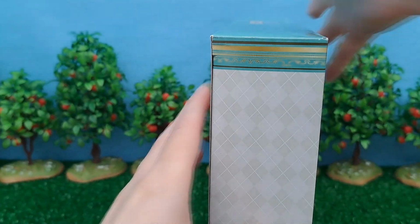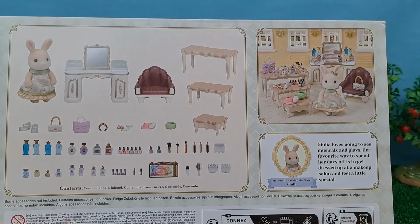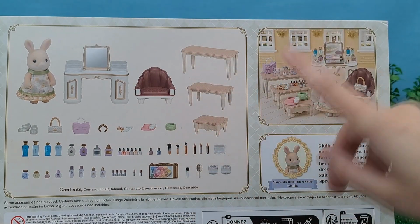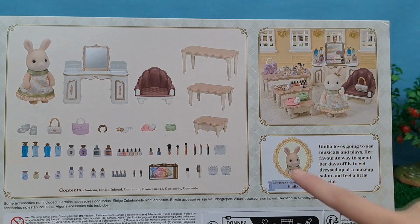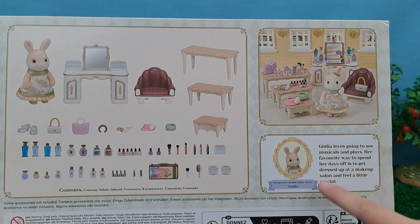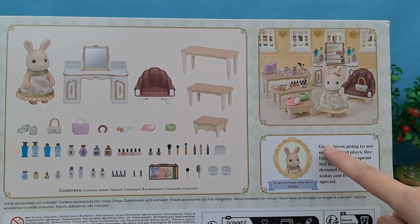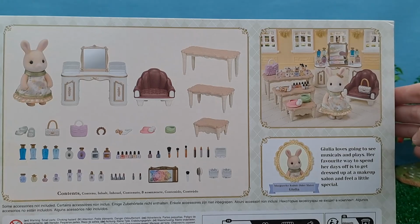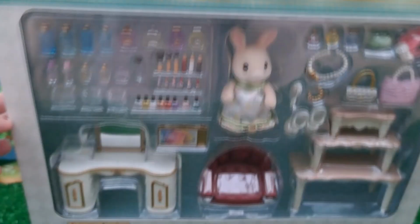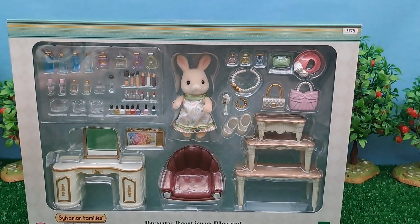Still in the town packaging and the town colouring. The back is set up exactly the same, so there's the big image with all the pieces laid out, a nice setup image showing it all together, and a little bit of blurb about the Marguerite Rabbit older sister, whose name is, I think this is pronounced Julia. So I'll let you pause to read that one if you are interested. And again, the town series on the top of the box. So let's get this one open and take a look.